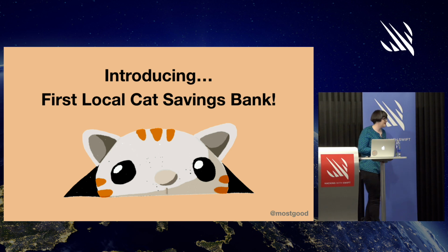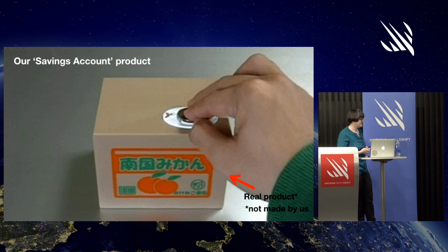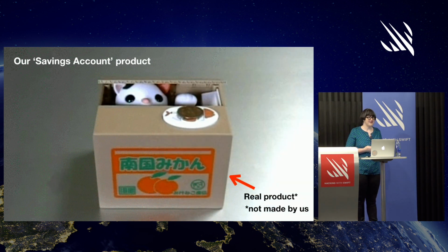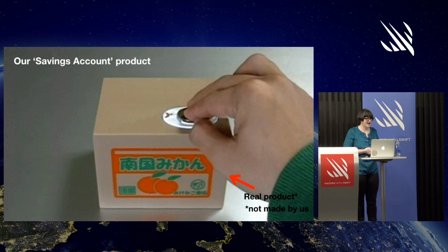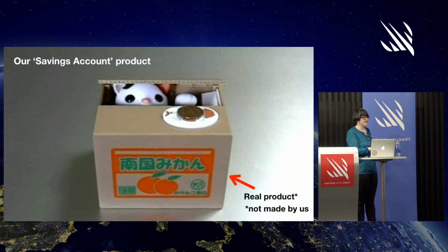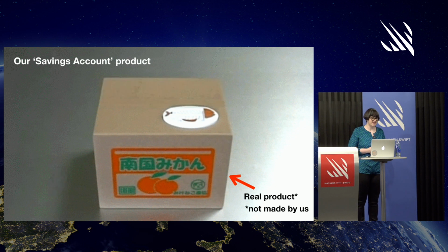So one of the projects I've done was something that I've called the First Local Cat Savings Bank, and it's an IoT project written in Swift. And I wanted to go through it mostly to show you that hardware isn't as scary as you might think it is, and that hopefully it will inspire you to try something yourself. So let's start by looking at the actual product. So I didn't make this thing. This is an existing thing. You can buy it on Amazon. But this is kind of part of what First Local Cat Savings Bank is based on.